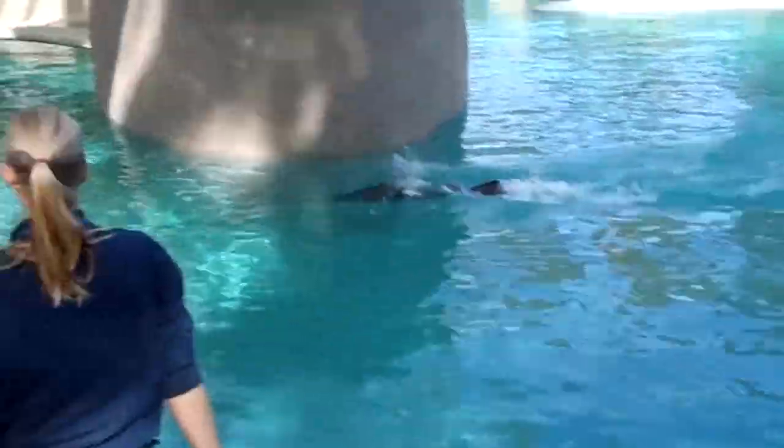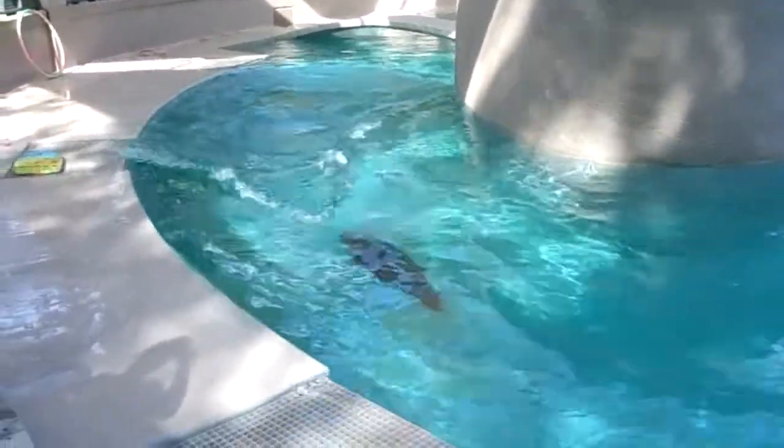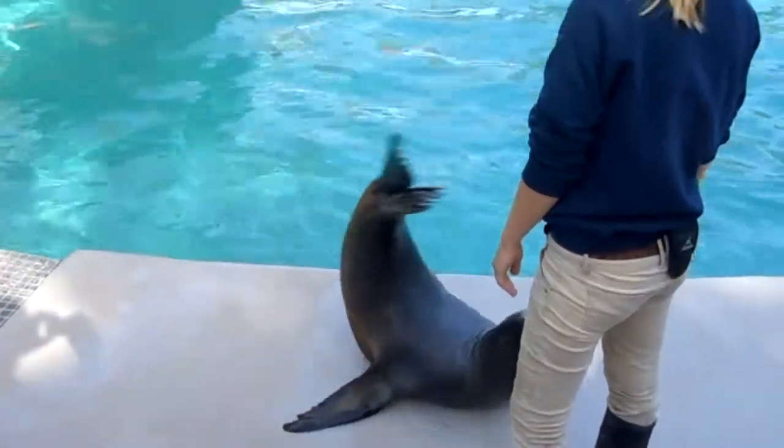Now these two sea lions have unique individual personalities. Sunshine is a very laid-back personality. Delilah is a little more hungry, a little more active. She tends to jump, and swim a little faster.